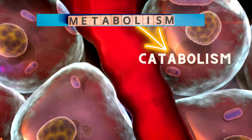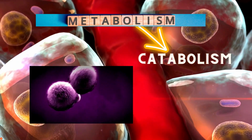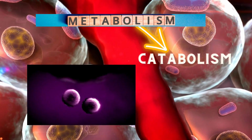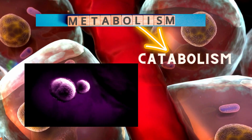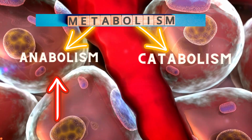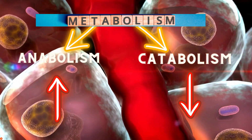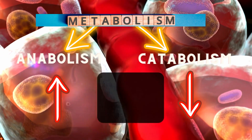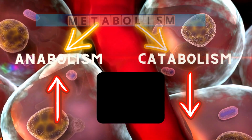Catabolism is a phase of metabolism in which larger, more complex molecules are broken down within the cells to create smaller and simpler molecules. As a result of this breakdown, energy is released so that it may be used or stored for later. While anabolism focuses on building, catabolism focuses on breaking the molecules. These both processes are carried out simultaneously and continually. Whether you are sleeping or awake, they are working as a part of their normal process 24/7 for you.